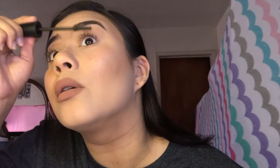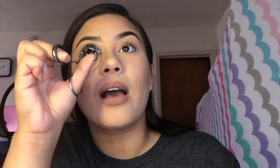There's a lot of people who say it's not good to use eyelash curlers and stuff like that. People who say that clearly do not have straight eyelashes, so no offense, but it's completely true. Like, I have lost some eyelashes due to eyelash curling. However, it's low-key worth it.